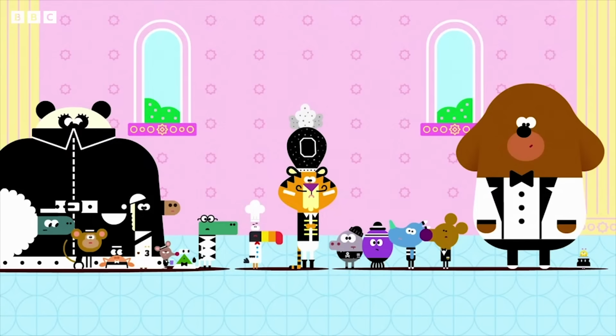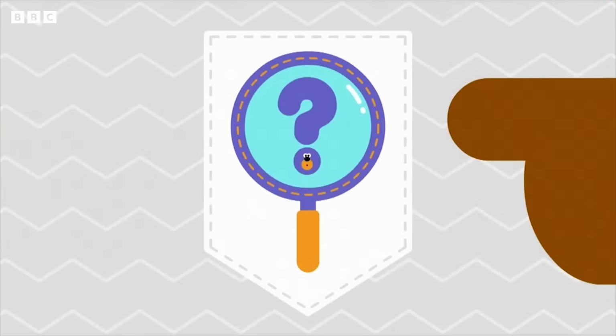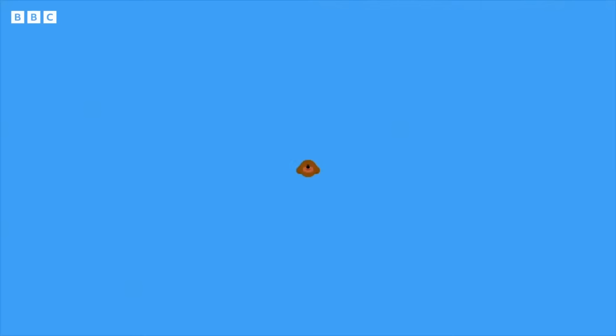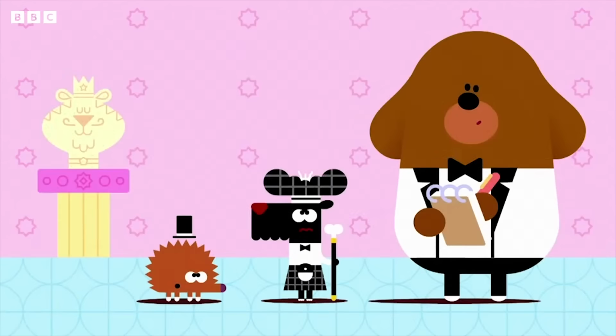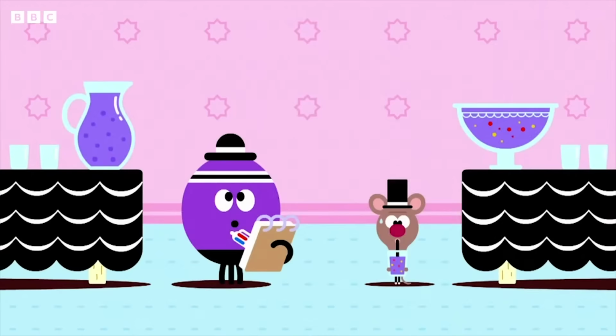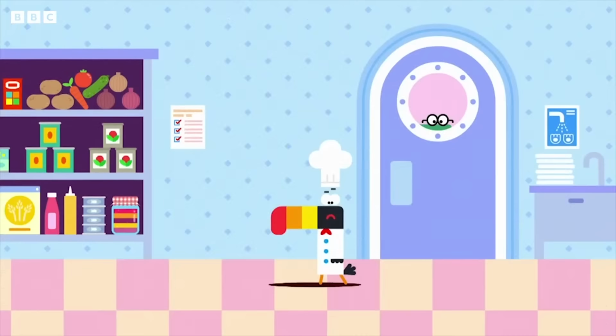What's a mystery? A mystery is a problem that's hard to solve. Luckily, Duggee has his mystery badge. First, we need to find out if anyone's been acting suspiciously. Who's crushed my Scotch bonnet? Nigel? Nigel! How could I have done such a terrible thing?